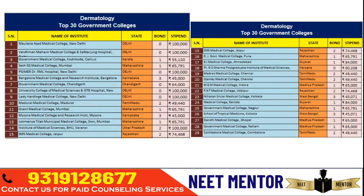And this is the list of top 30 government medical colleges. So it will help you in the choice filling, but there are many more institutes which you have to fill. For that you can approach our paid counseling guidance. Some bond is also given, and the stipend is also given roughly.